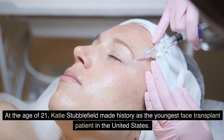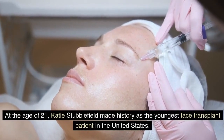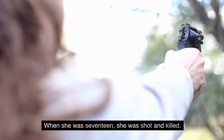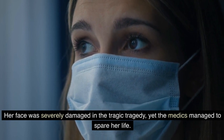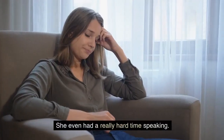At the age of 21, Katie Stubblefield made history as the youngest face transplant patient in the United States. When she was 17, she was shot. Her face was severely damaged in the tragedy, yet the medics managed to spare her life. She felt somewhat self-conscious about it. She even had a really hard time speaking.